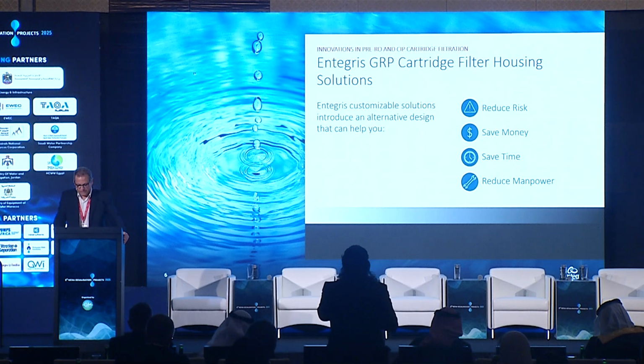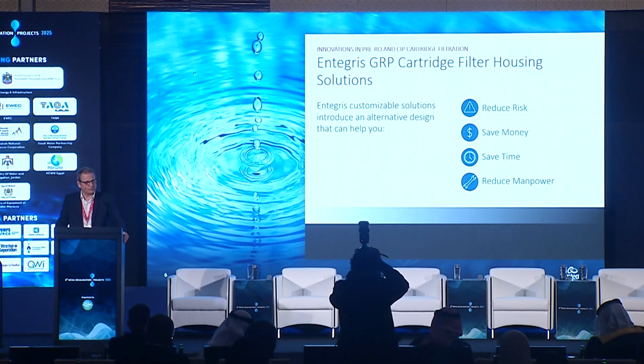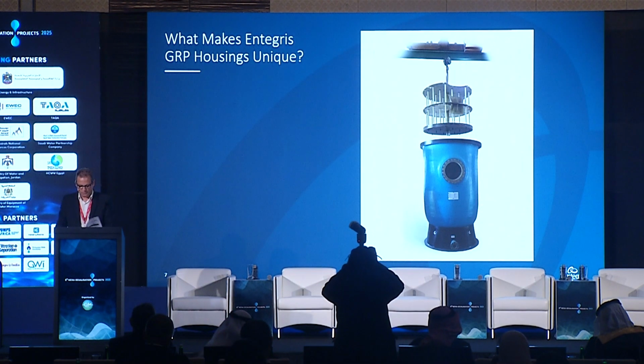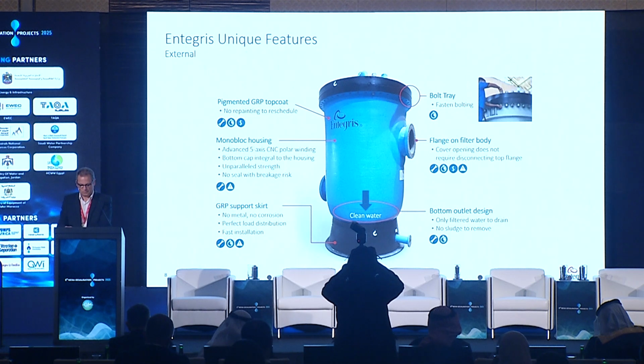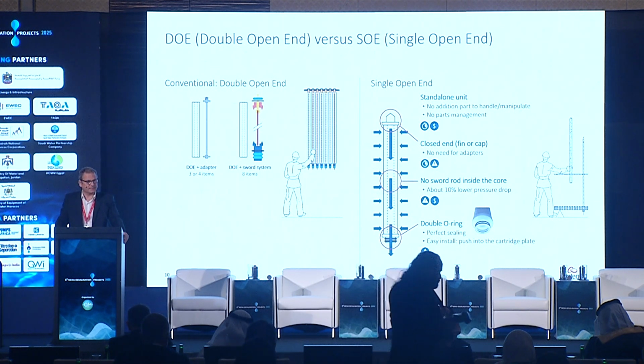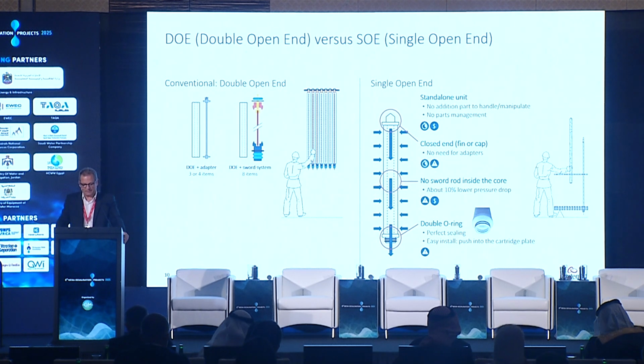I will go into improvements to filter design that allow to make the filtration process more efficient and to reduce risk, save money, save time, and reduce the manpower needed. So, what makes Entegris GFP filter housings unique? A lot of this has to do with the type of cartridges we recommend to use. Commonly, double open-end cartridges called DOE are used as I have indicated. We recommend the use of single open-end or SOE cartridges on the other hand. I will go into the difference and benefits on this page.